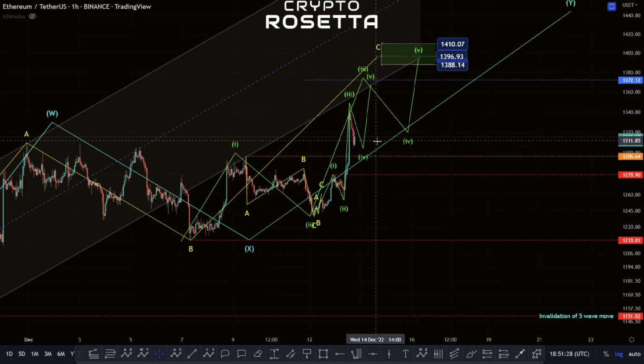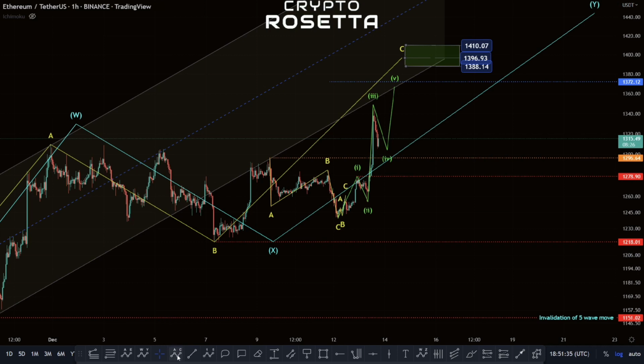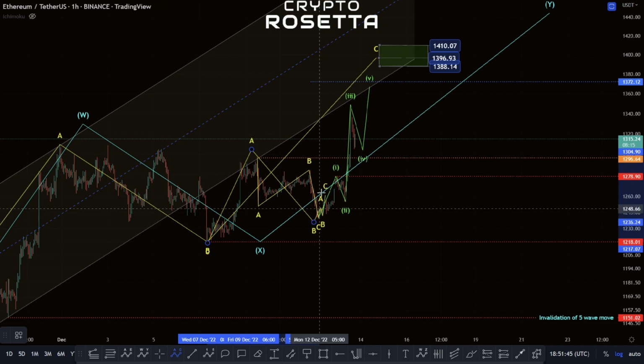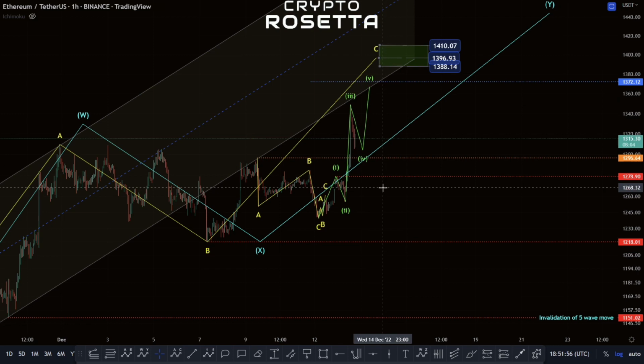With this move, it is also possible, should we fail to develop into this green 5-wave move here, that if we do push above that minimum area that we're talking about, that 618 area, which is just above this blue line basically, what we could be looking at is just a move that does something like this and then looks to break down. So we could look to just literally retest it and break away. So we just need to be aware of that fact.